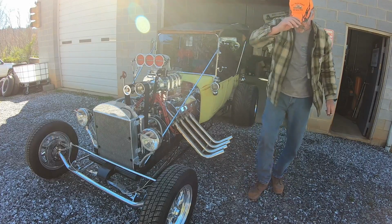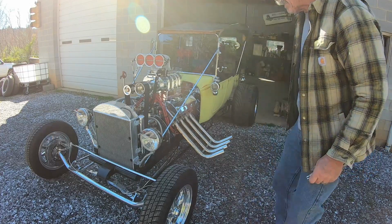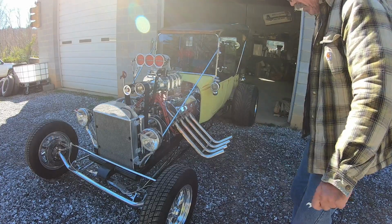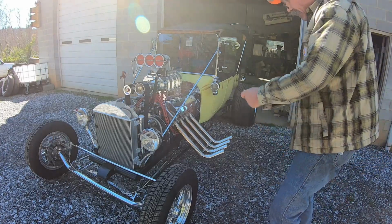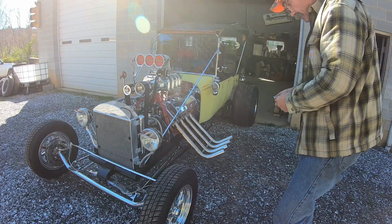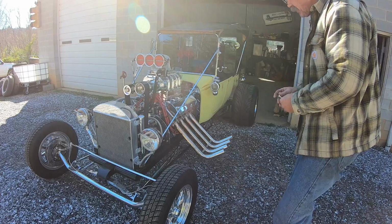Temperature got up to 120. Figured out what the problem was. My dumbass didn't have the fuel on. Turned the fuel valve on underneath and it started right up. Because that's what happens when you get old.